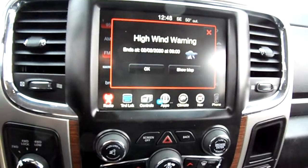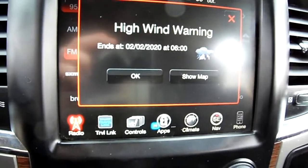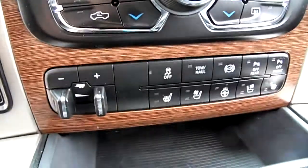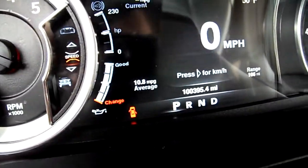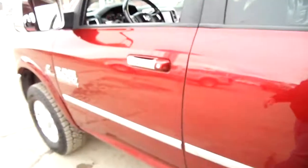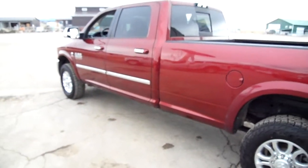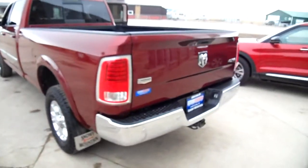Shows you the touch screen with our nice high wind warning there, but you can see, that's just central Montana. You can see the navigation button there and the controls button for the heated seats and heated steering wheel. The miles on this truck, really pretty good for a 16. It's 4 years old, it's got 100,000 miles on it, so that's kind of about average for our area in central Montana. Very well maintained truck, purchased new here and traded in here. We like repeat customers at Snowy Mountain Motors, and so this is one of those trucks.